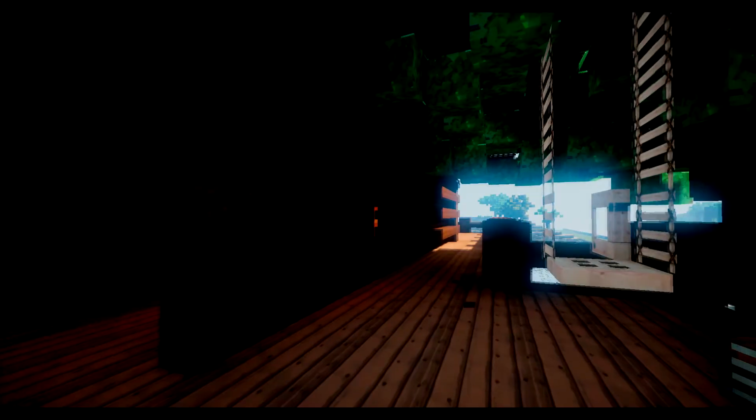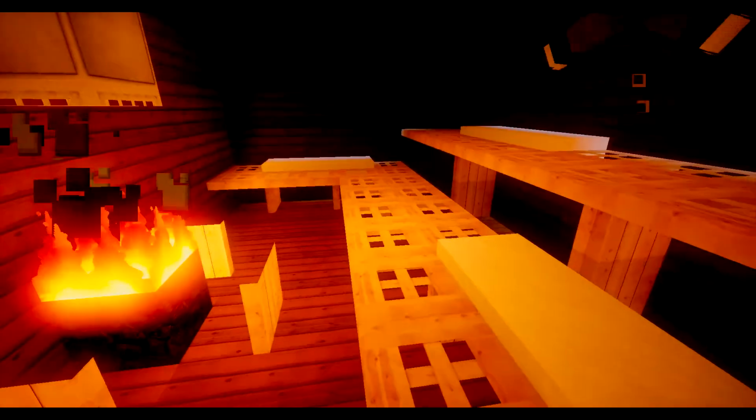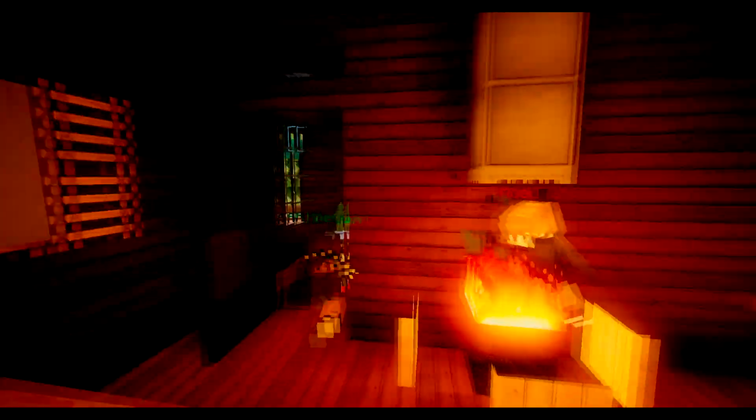It's actually like this log cabin effect, it's really nice with these stairs on the side. Oh yeah, we have a sauna. That's gotten way popular since. See, we have a sauna. Special thanks to Karrasko. All right, you got some help from Karrasko. This is a nice sauna. Oh, cheater!